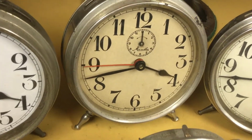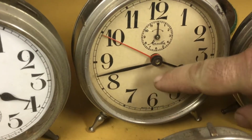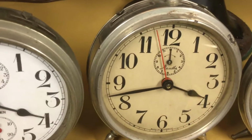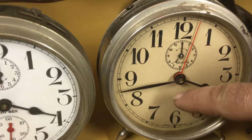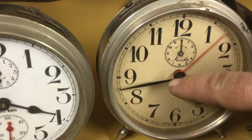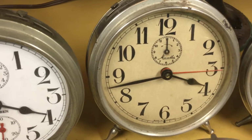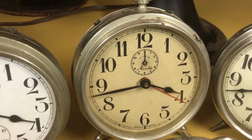The movement is constructed like a typical German movement. In fact, it's constructed so that the second hand can be mounted in its own bit. Kind of like the actual Big Ben movement is constructed, but to give it a sweep seconds hand, it has a set of idler gears between the front plate and dial to transfer the motion to a tube that rides on its own stationary bearing around the hour hand. So rather interesting there.